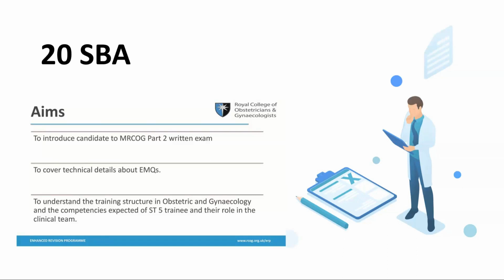Whereas EMQs are simple. EMQs will definitely most often come from the guidelines, especially from the NICE guidelines. As a paper setter, we have been instructed to give EMQs from certain topics. From the NICE guideline, ectopic pregnancy and early pregnancy loss, we have to give an EMQ because the marks are distributed that way. So it's very easy for setting up an EMQ, but answering the EMQ is not that easy. But in today's session, we'll be discussing more towards SBA. We'll later have an EMQ session as well.